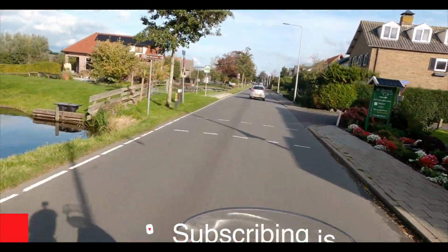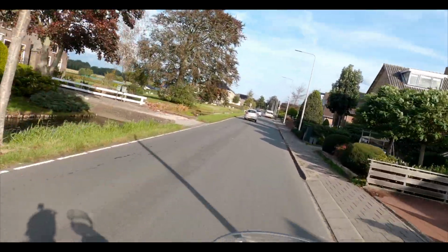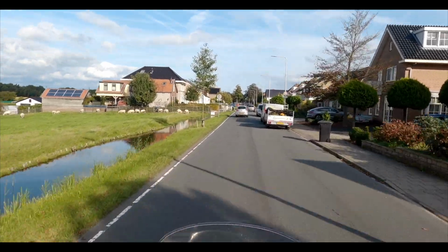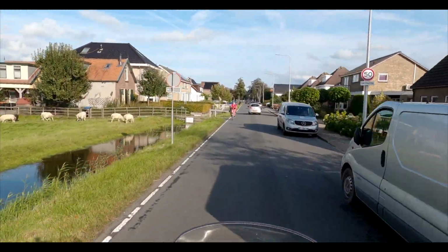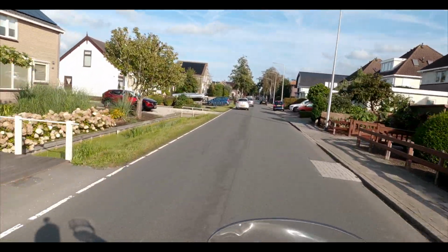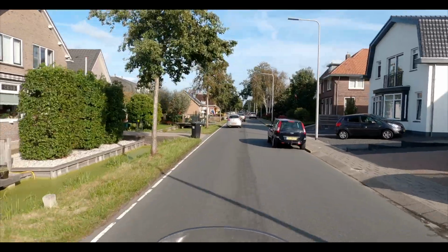And so, it's not a review, it was my first impression of the bike. This is not a long-term review, of course. It's just an impression, like, okay, Honda Africa Twin, how does it ride? So far, so good.